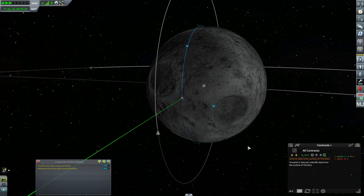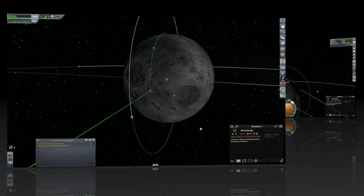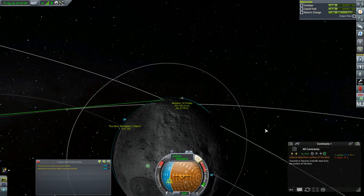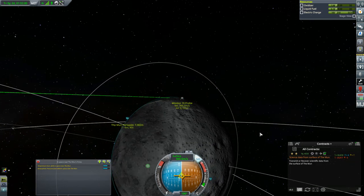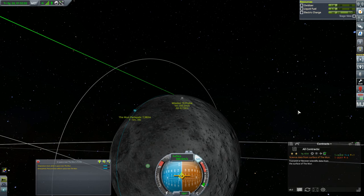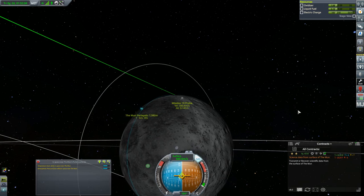Thankfully, the Kerbin side was mostly illuminated, so going for this spot over here. I believe this is the northwest crater. Yeah, just somewhere in there. It's a nice easy target.